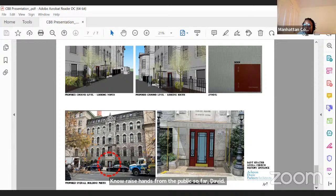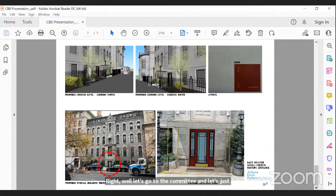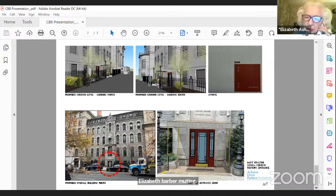All right, well, let's go to the committee and let's just start at the beginning alphabetically. Okay. Elizabeth, confirm unmuting. I'm afraid I can understand David perfectly. I could understand maybe 1 in 15 words that the architect said. I'm going by pictures, so I would prefer to wait and hear what my colleagues say, because I saw the pictures, but the architect came out pretty unintelligible. So I will wait to hear from my colleagues.